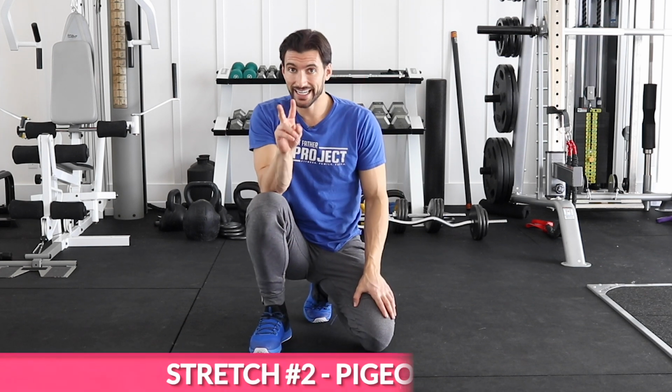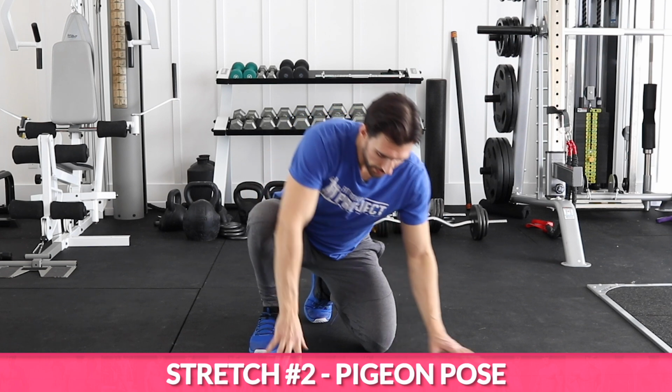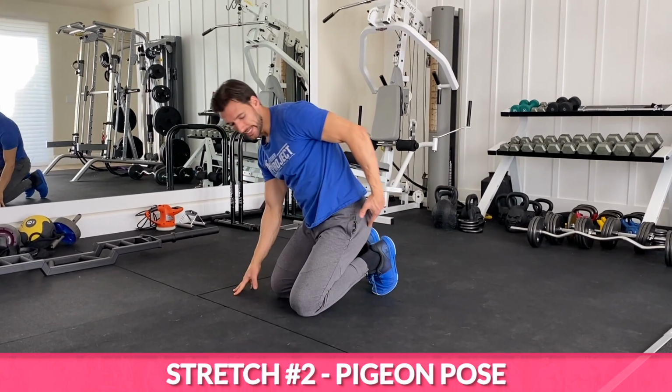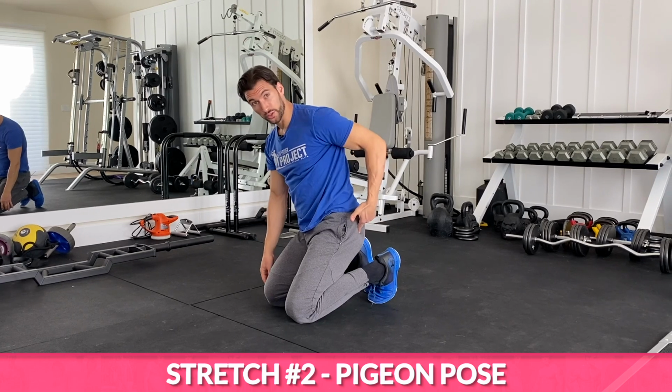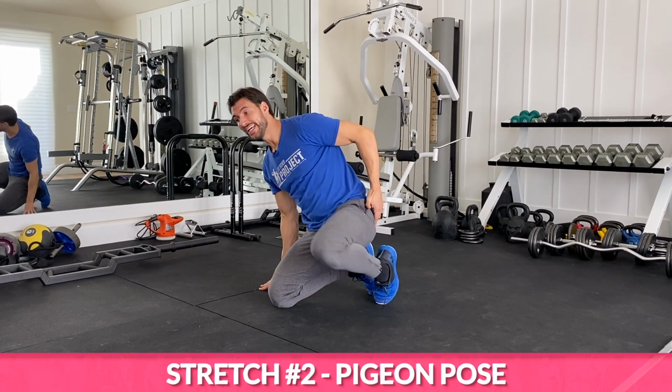Very good. Second stretch, again primarily for your lower body, is the pigeon pose. This is a yoga posture that is amazing because so many people have tightness in this muscle that's in your glute called the piriformis. It is one of our external rotators of our hips. It gets very tight and weak for people.